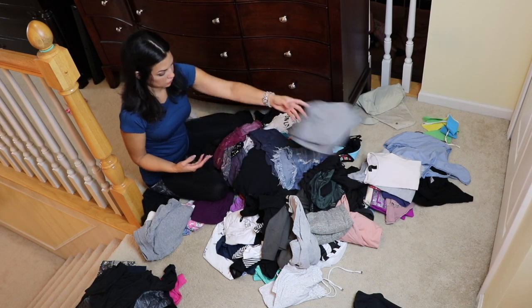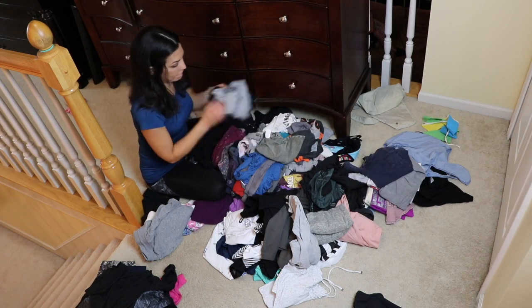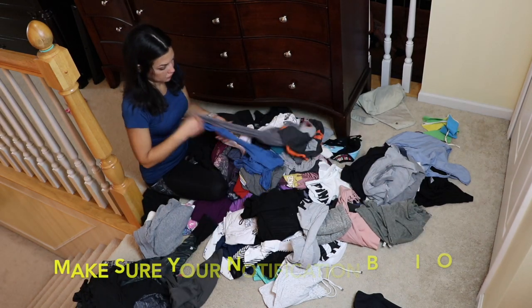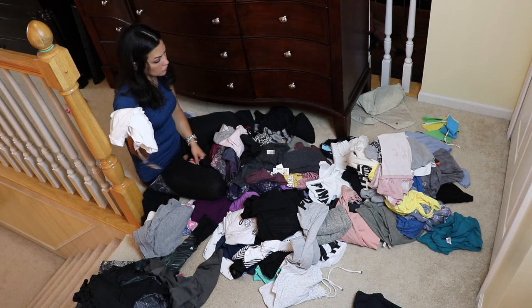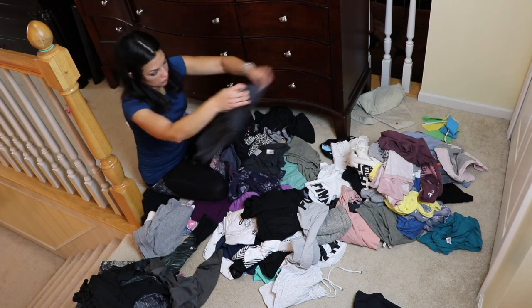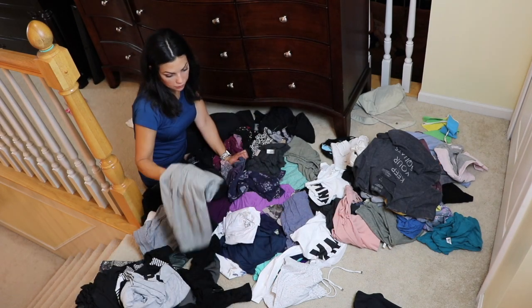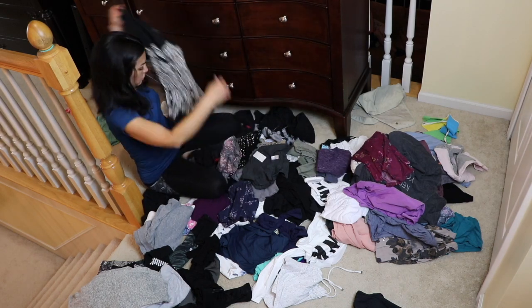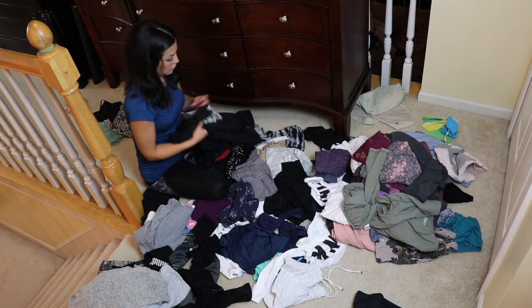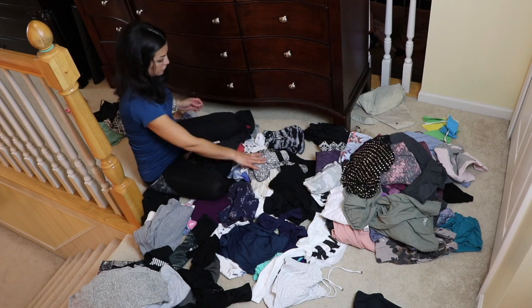Okay, dresser number one. I dumped everything out and put it on the floor. I'm sorting them out, putting into three piles. One is for toss, one is for donate, and one is for keep. So the ones that I toss are the ones that are just not good enough for donation. Maybe they're torn, stained, shrunken, all of that stuff. So I don't feel comfortable donating those.